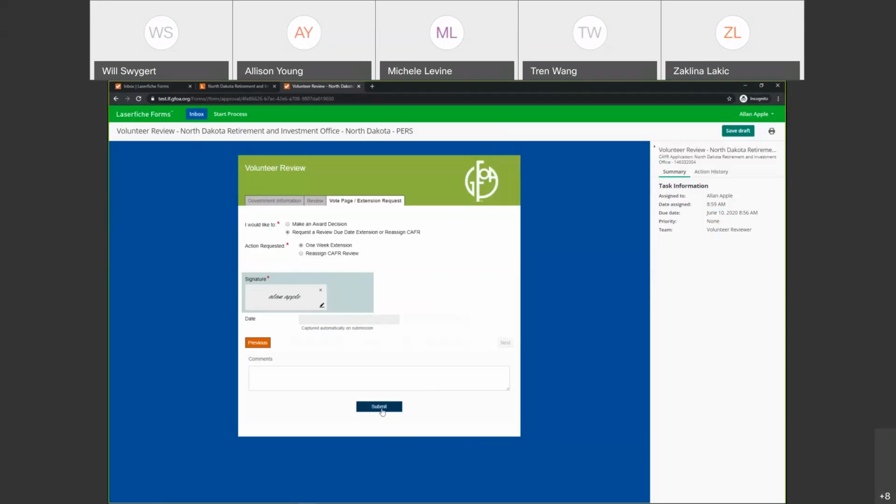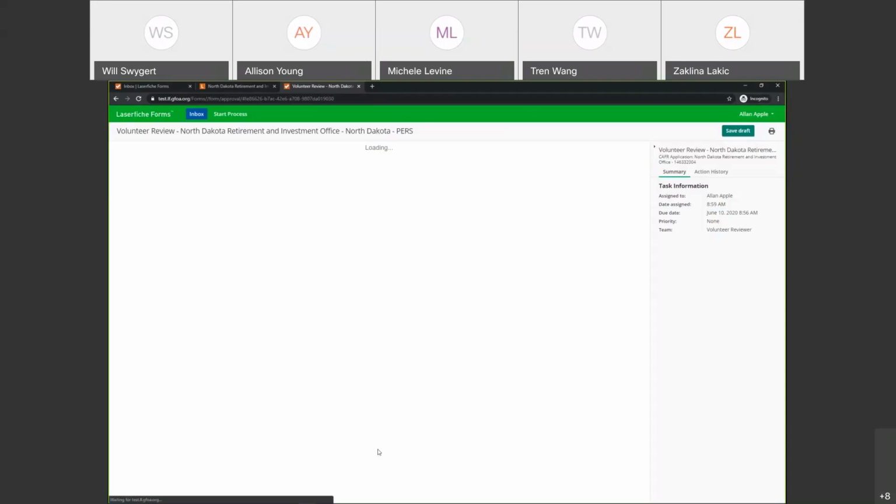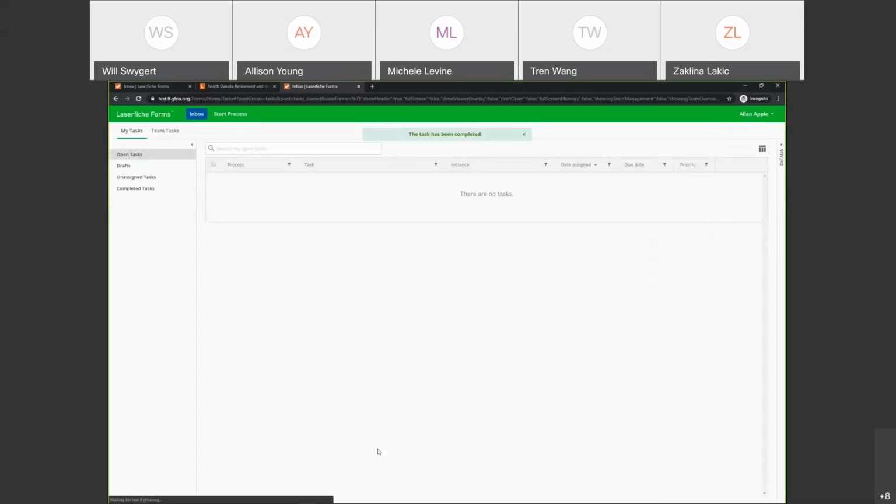I'm going to apply for a 1-week extension and click submit. And you'll notice I'm redirected to my inbox here. I just submitted that task, so I have no volunteer review task that I have to submit anymore because a task went off to GFOA for approval. On my other monitor here, I'm going to go ahead and do that. So give me just a second. I'm going to accept the extension request, and I'll show you how an email is sent back to the volunteer reviewer. And then you'll also see the task pop up again here once I do that. So just a second.